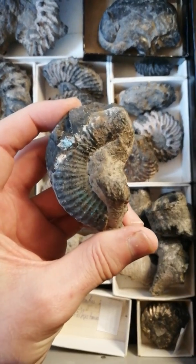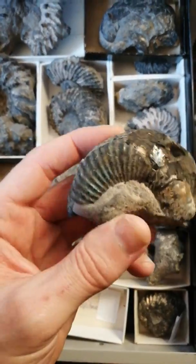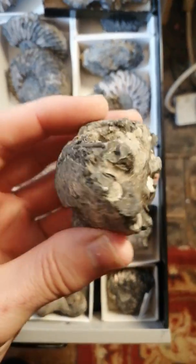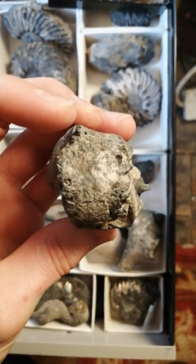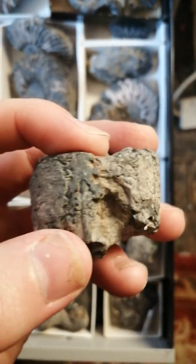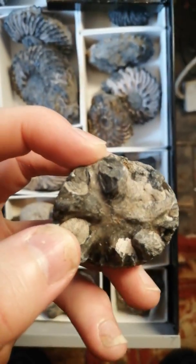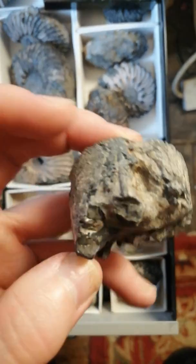And this is one of the very rare heteromorphic specimens you get from the dentatus zone. The most common heteromorph you get in that dentatus zone is this one called Pictetia. You only really get fragments though, but nonetheless interesting. This one is particularly nice because you can see the siphuncle here, which I talked about earlier. It's that tube there, again running along the outside of the coil.